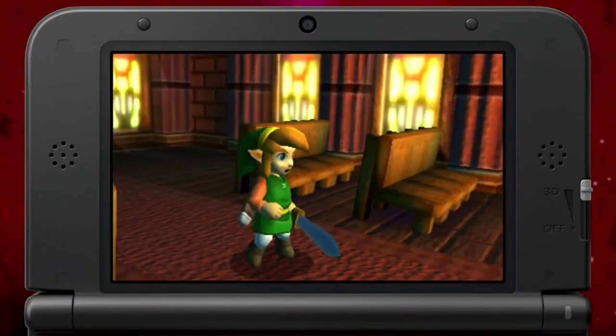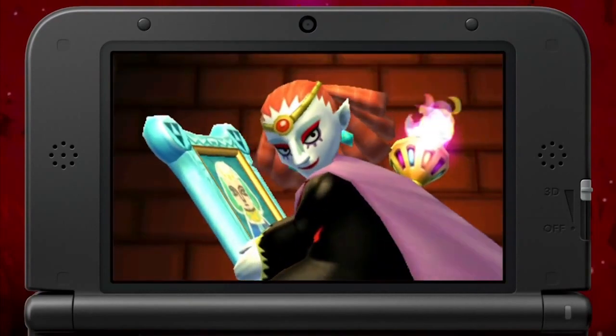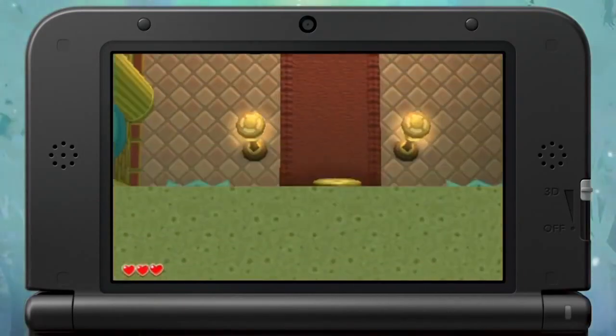Of course, I can't go anywhere these days without The Legend of Zelda: A Link Between Worlds. This is one of the greatest Zeldas of all time, and it's a terrific portable Zelda. I'm going to play it again and again, and then probably again.